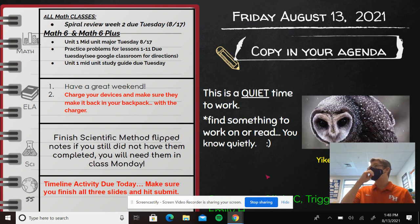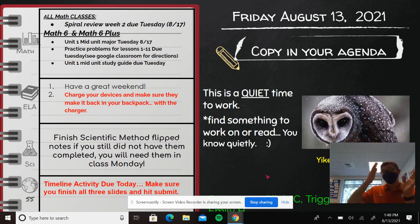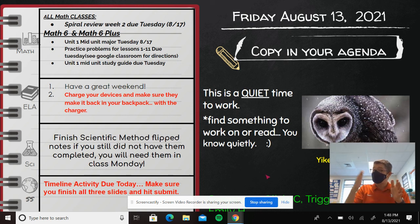We're talking about that right now. We're also talking about some map skills. We're going to continue that into next week, and we'll probably finish our unit on Thinking Like a Historian sometime next week, and then get into a longer unit on geography.